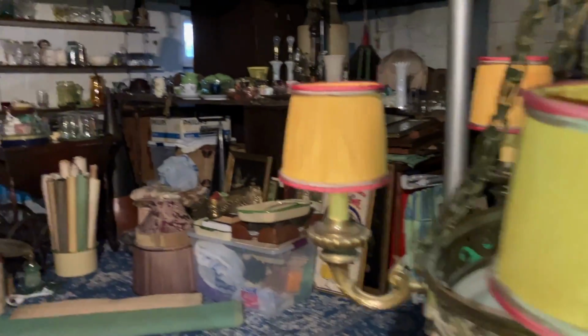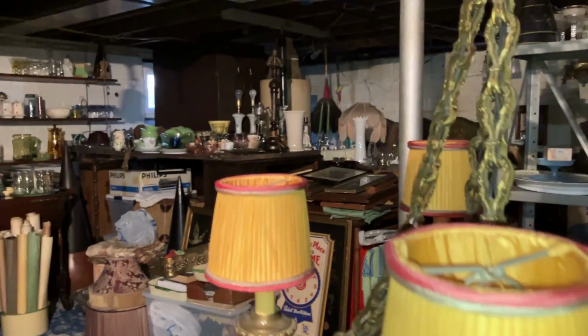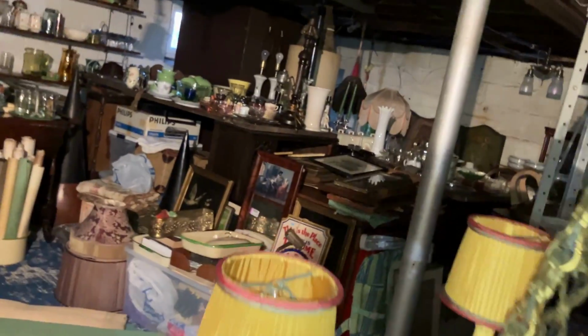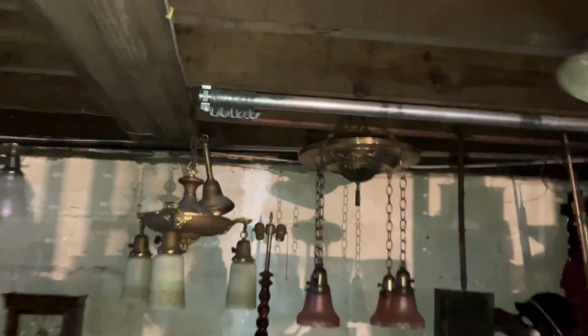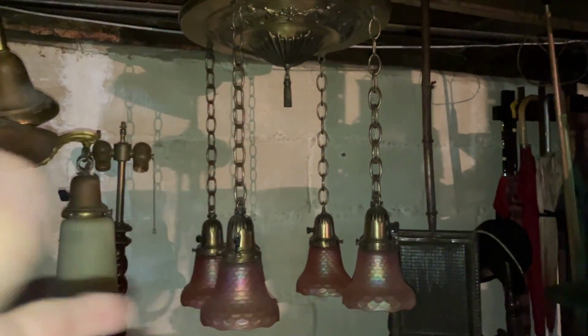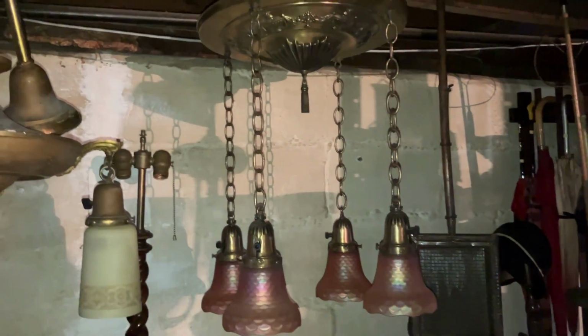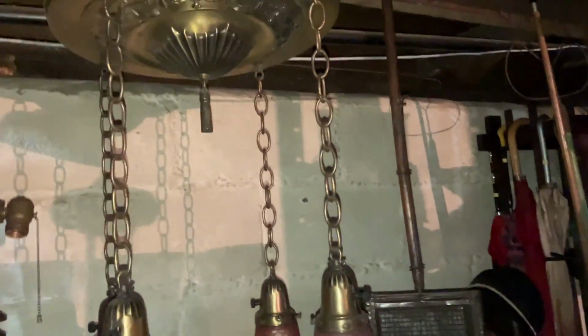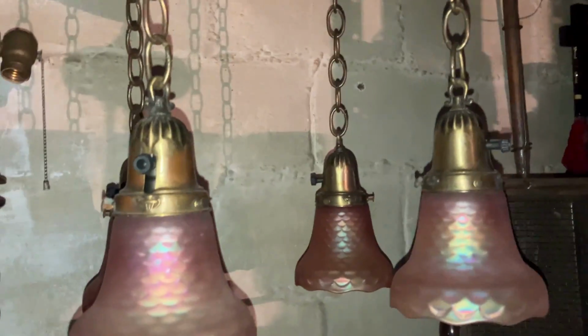Let's go take a look at that again. And they're not pink. A lot of folks were saying pink, but wait a minute. That's the way it shows up in videos, I guess. But the shades aren't pink. They're actually marigold carnival glass. And I still love this fixture. This is a little more old-fashioned. This goes back to a little more circa like 1920. These pan lights with these long chains that hang down. So, but I'll tell you what, this was a close second place.